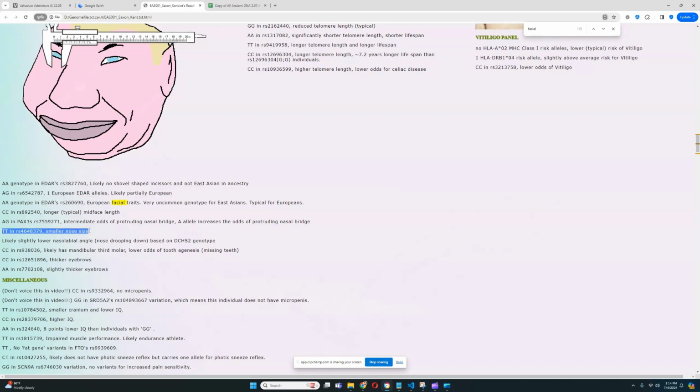Okay, she has a genotype for smaller nose size, nose drooping down, likely lower odds of missing teeth, two genotypes for thicker eyebrows, really cool, and intermediate odds of protruding nasal bridge, and longer mid-face length, pretty cool.